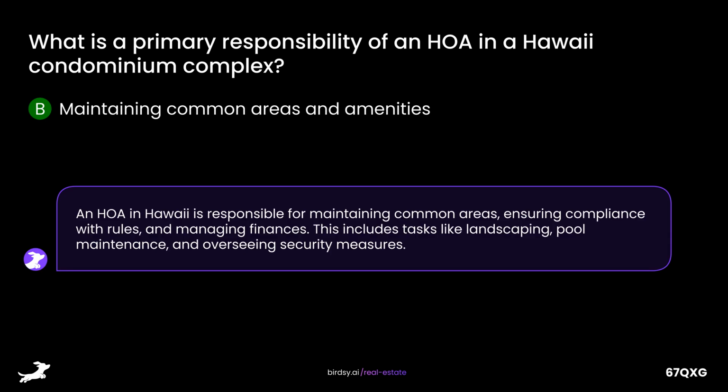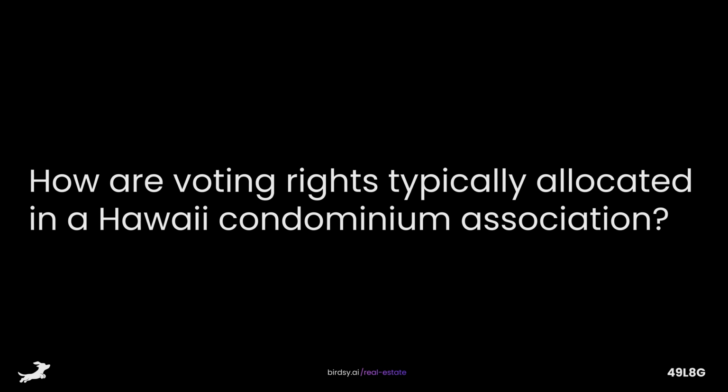An HOA in Hawaii is responsible for maintaining common areas, ensuring compliance with rules, and managing finances. This includes tasks like landscaping, pool maintenance, and overseeing security measures. How are voting rights typically allocated in a Hawaii condominium association?